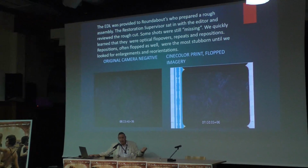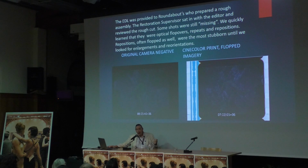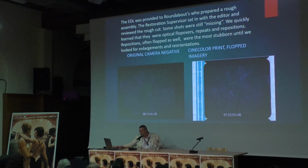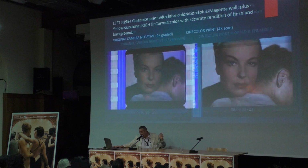I think we see them 4 times, running back and forth, one way, the other way. Other shots are enlarged. I think we have an example there. Yeah, so here's the original negative of the Martians with the ray gun, and there's the flopped and blown up by about 30% version in the finished film. So what we would do with a thing like that was go back to the original negative and replicate their optical change if we had original negative on it.